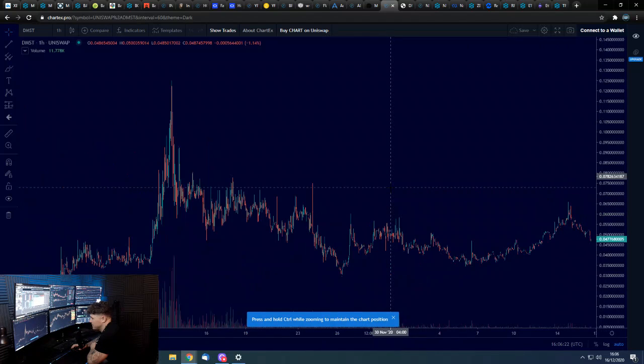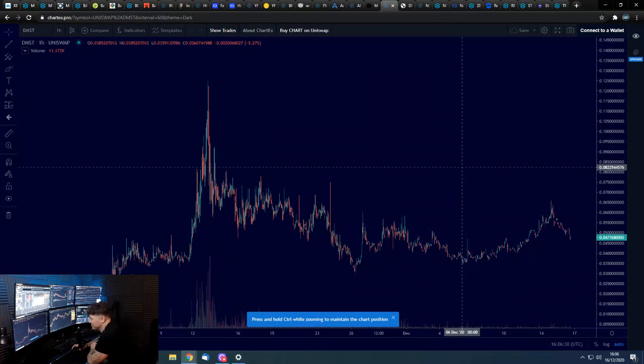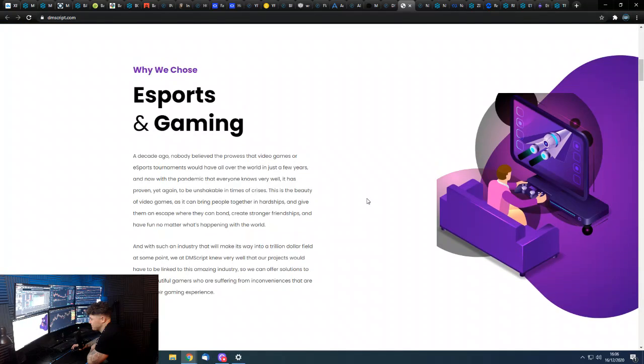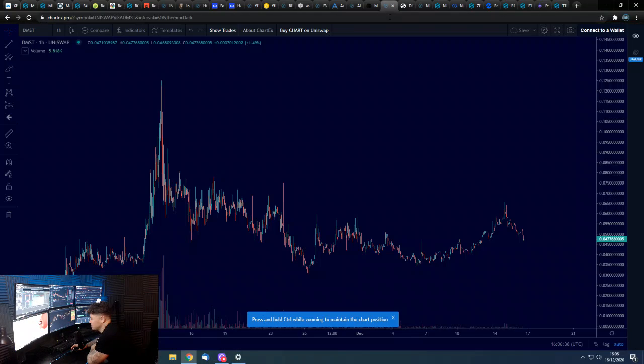DM script. We're on a 1 hour here. They did have some news that pumped the price up a bit. I was looking at getting in on this pump, but I just didn't go for it in the end.